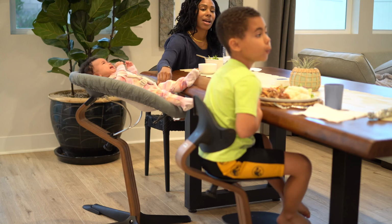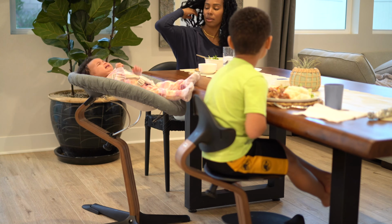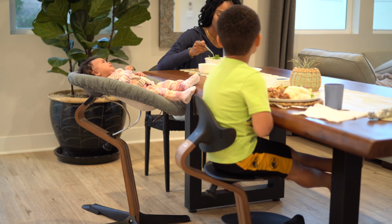Family mealtime. I finally got to bring Naya to the table as opposed to trying to find a boppy and placing it on top of the table. So you will see how this fits in beautifully with the family mealtime puzzle.